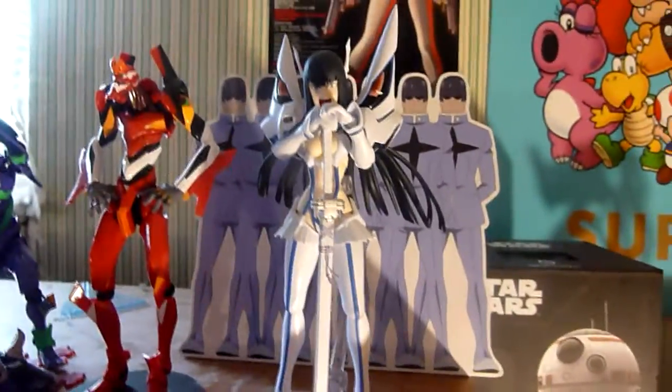You can pose her like this, and she comes with these guys that stand behind her, and it looks really good up on the shelf.